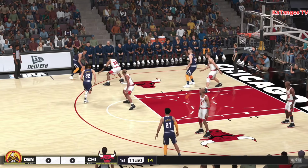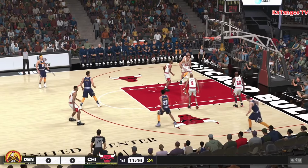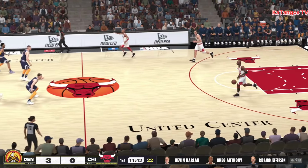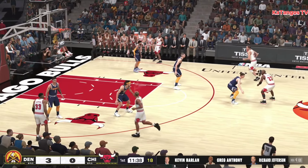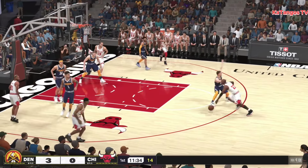Now let's take a look at Denver's opening lineup. In at the guard spots, it's Murray and Brown. The four and the five, it's Gordon and Jokic. And it's Porter in at the three slot. And such a sharp shooter from outside the arc. Porter just superb at knowing when to fire from deep.